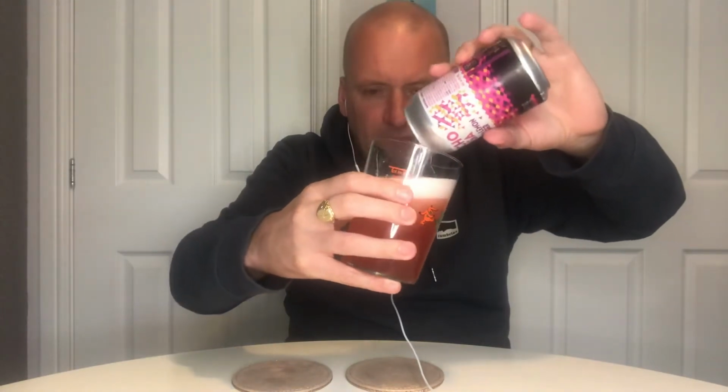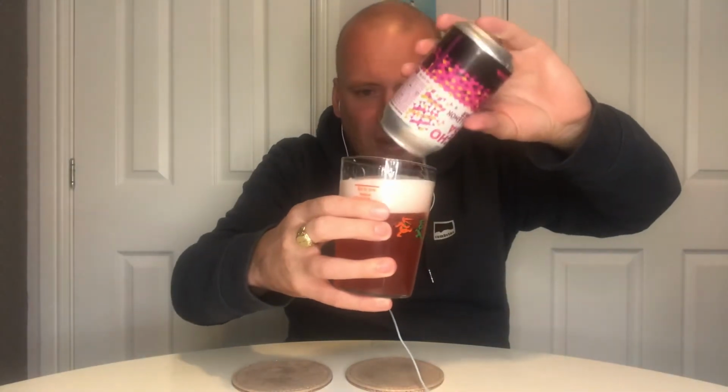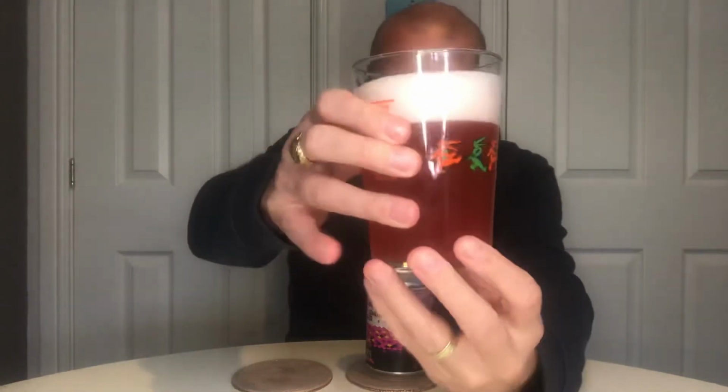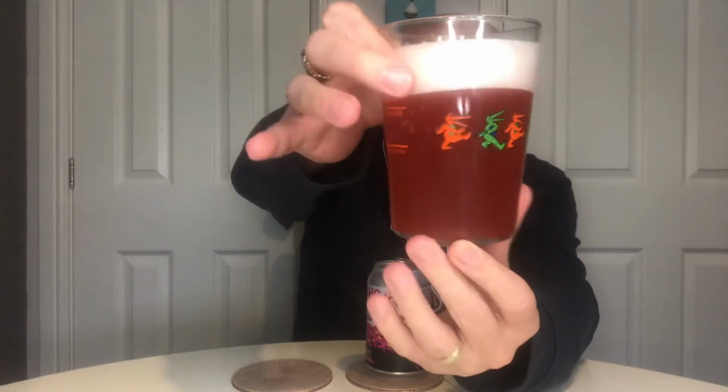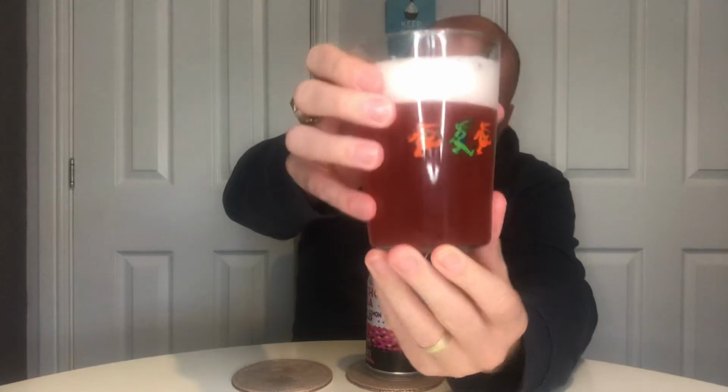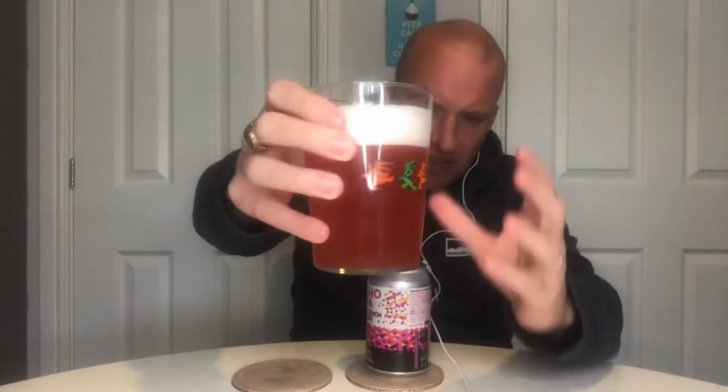So, as expected, this is pouring like a rosé wine pinky colour. It's got an off-white head. There is a slight pink tinge to it. Few bubbles going up there. Slightly hazy. Once it's in the glass, it's more of a pinky orange, but it was certainly pouring like a rosé wine. Let's get the nose.